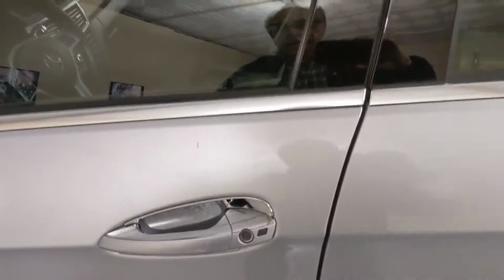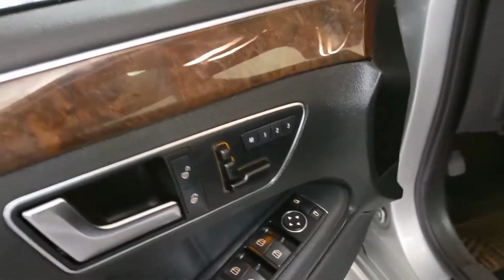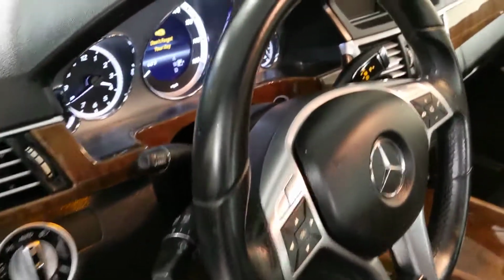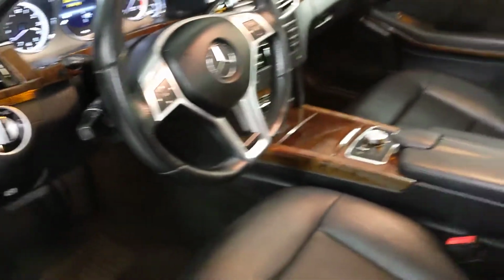This has the keyless entry and keyless ignition. To lock it, just push the button, it locks, and grab the handle, it unlocks, as long as you have the key on you. So power heated seats in the front. Both sides have 3-position memory. It's a nice wood grain interior. This has the sport steering wheel, as well as paddle shifters behind the steering wheel if you desire to shift it manually.